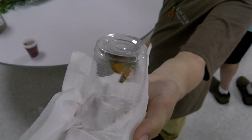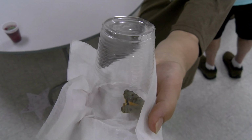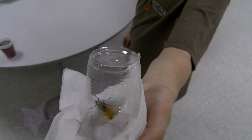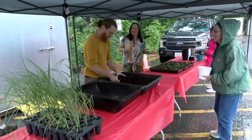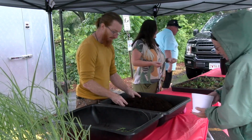Oh. You found a friend. Oh, yeah. A little buddy. It's the exact same species I keep finding. Why don't you show Shane the camera? Get your hands dirty, because that's actually really good for our health, right? Dirt in the hands, absolutely. It certainly is.